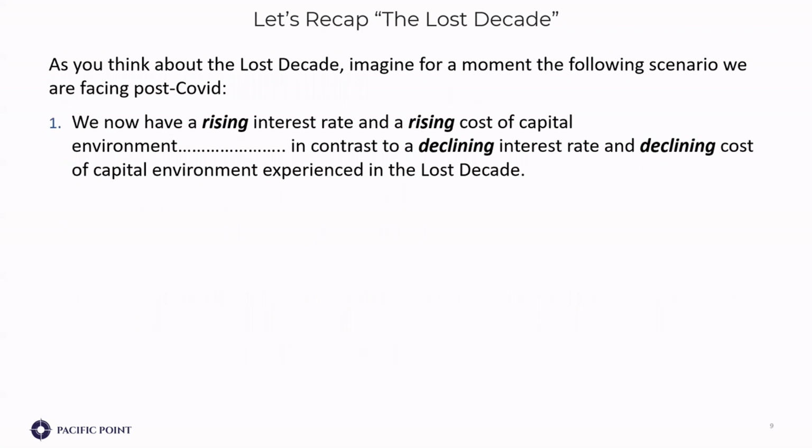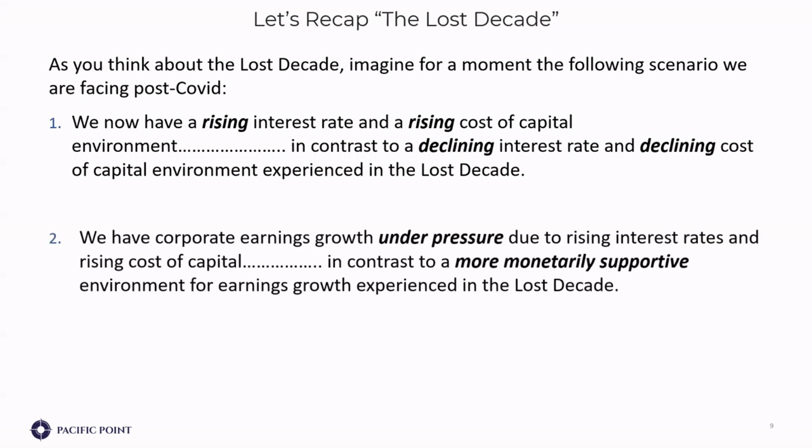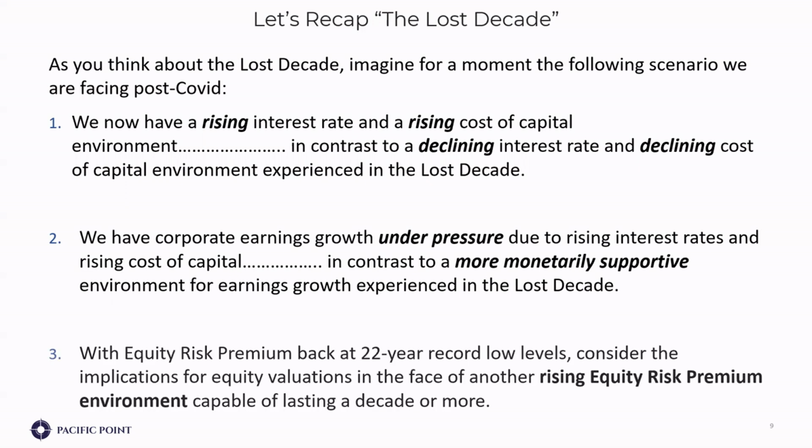We now have a rising interest rate and a rising cost of capital environment, in contrast to a declining interest rate and a declining cost of capital environment experienced in the lost decade. We have corporate earnings growth under pressure due to rising rates and rising cost of capital, in contrast to a more monetarily supportive environment for earnings growth experienced in the lost decade. With equity risk premium back at 22-year record lows, consider the implications for equity valuations in the face of another rising equity risk premium environment capable of lasting a decade or more.